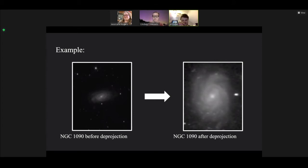So we have to do something called deprojection, which is basically where you just reverse the effects of whatever perspective you took the image from by stretching and magnifying and rotating the image so it looks like you took a face-on picture of the galaxy. As you can see here, we took a galaxy called NGC 1090, deprojected it, and it looks like we got a closer, more face-on image of it after the deprojection, or that image editing. So if you want to go to the next slide.